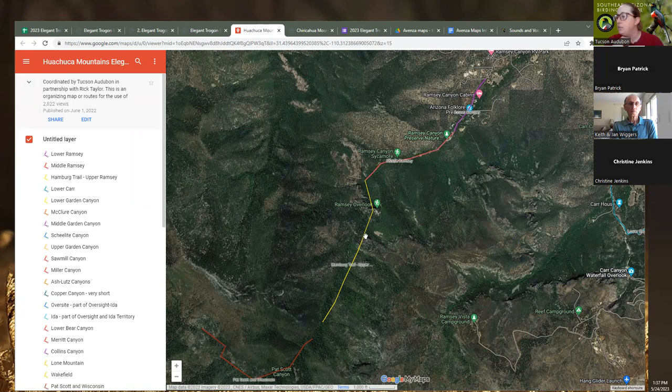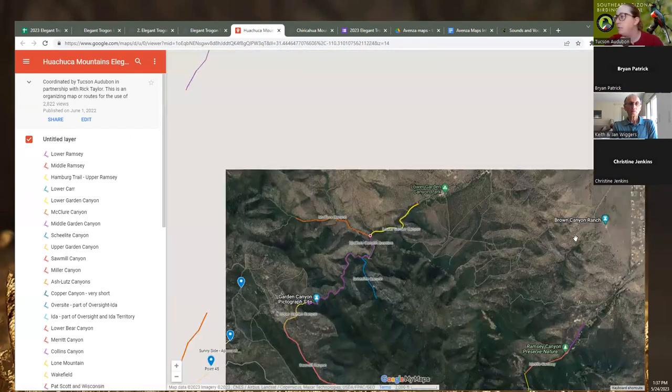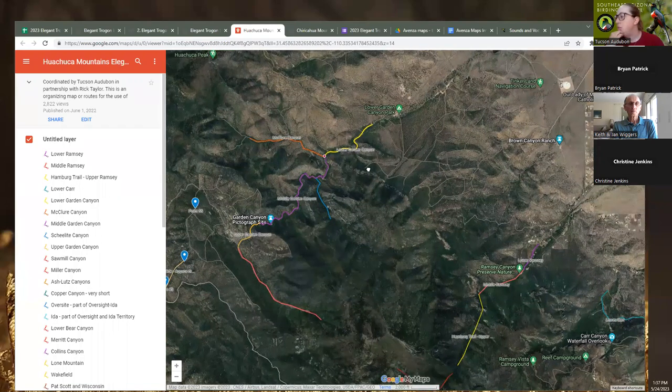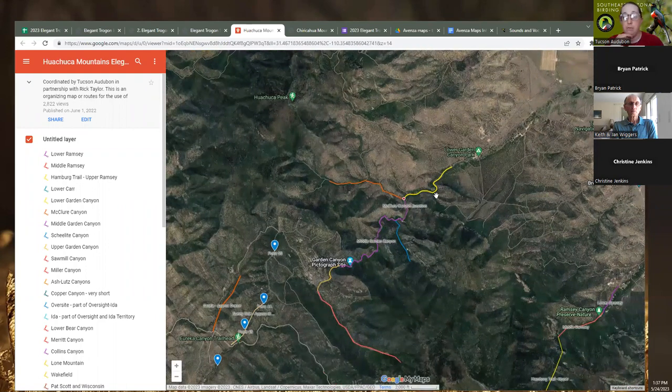So a lot of these drainages are divided into sections, and many of the routes are from the Sierra Vista side, sort of the northeast side. Garden Canyon splits into several routes, and McClure goes off to the side. Two of our major canyon complexes, Huachuca Canyon and Garden Canyon, are both on Fort Huachuca.